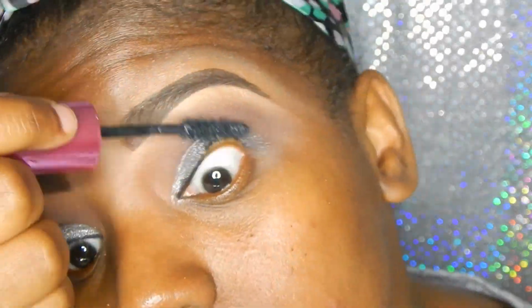So moving on to lashes, the lashes I'm going to apply are my Ardell Glamour 105 lashes. I love them because they're really soft and they're not too dramatic for this makeup look. So I'm just going to place my L'Oreal mascara on my lashes, and then I'm going to place my lashes on off camera.